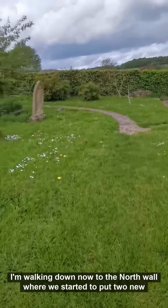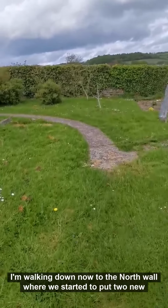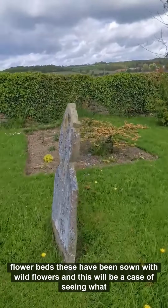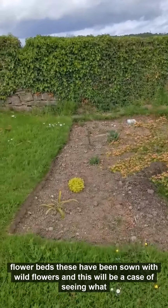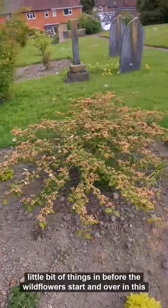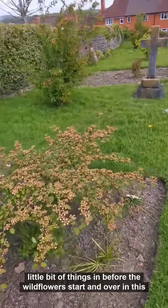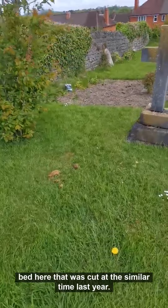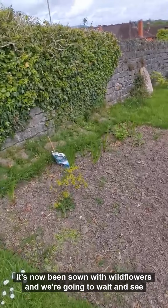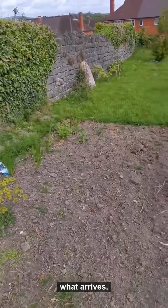So I'm walking down now to the north wall, where we've started to put two new flower beds. These have been sown with wildflowers, and it'll be a case of seeing what comes up. I've also planted some feverfew in here, some geraniums, purple toadflax that you can see the leaves of coming up, just to have a little bit of things in before the wildflowers start. And over in this bed here that was cut at a similar time last year, it's now been sown with wildflowers, and we're going to wait and see what arrives.